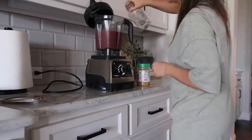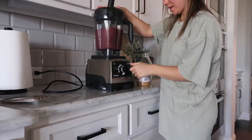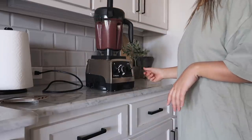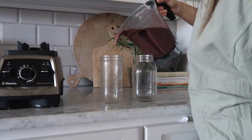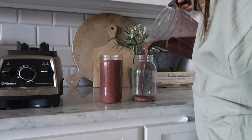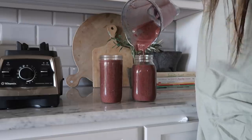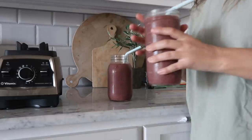Because I like them, they're super liquidy, so you can just drink them kind of like juice. I don't like them thick. All right, voila. Perfect. Alrighty. Bigger one to Hunter. Let's try it out. Y'all, I'm so tired.